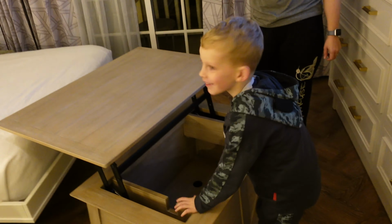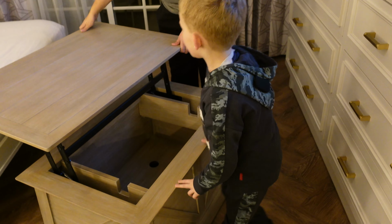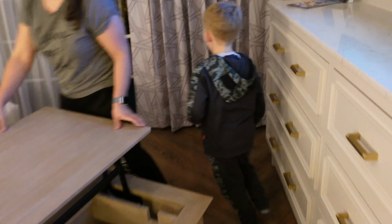Alright, Ollie, show everyone the balcony. Watch out. I can't get out. Is it there? I can't, I'm gonna close it. Leave Ange to try and fix that. Good luck with that. I can't do it. Wait.